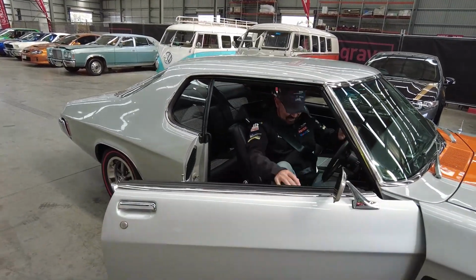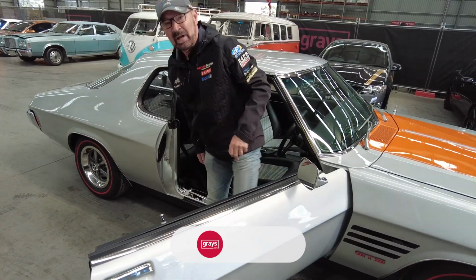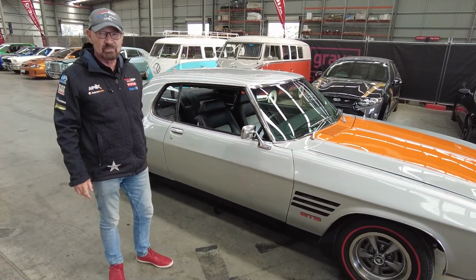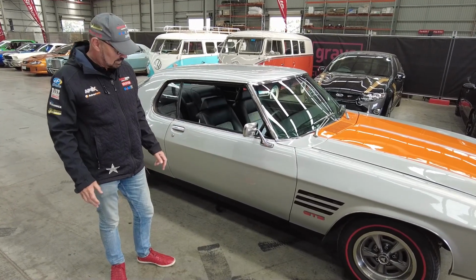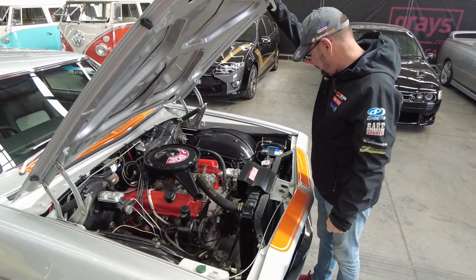Well, there you have it, 1972 308 Trimatic with power steering that is honestly better than new. It is beautiful. You would not get a better one anywhere in the world. Let's come and have a look at this. It's just like it left the factory.